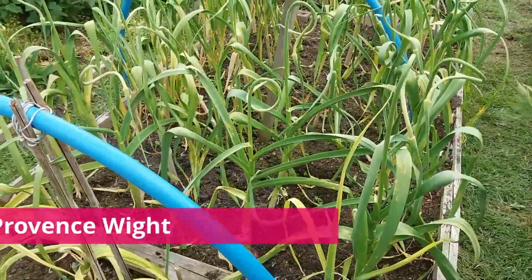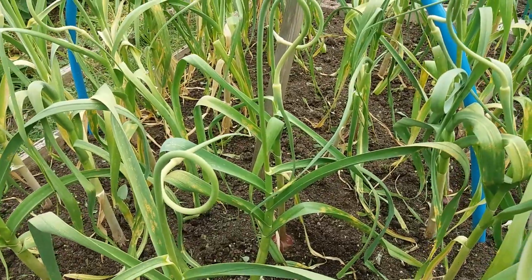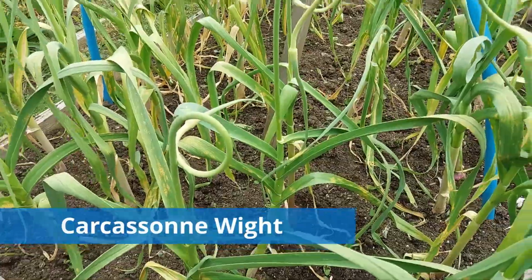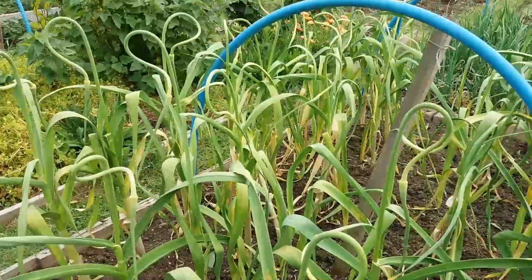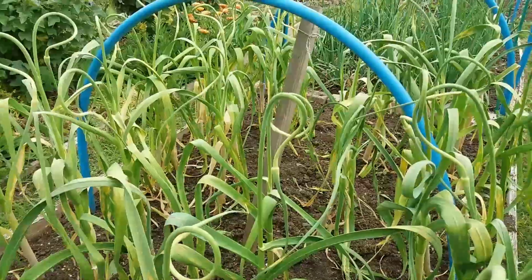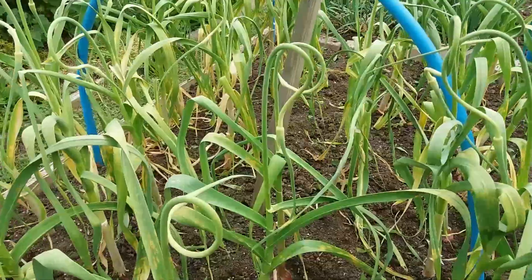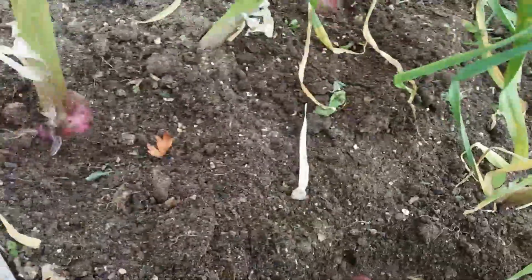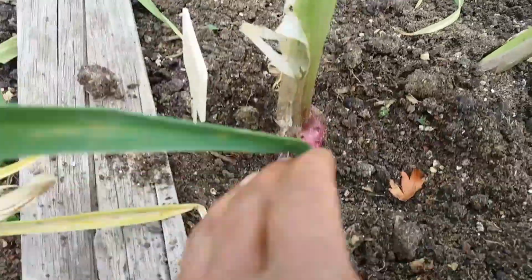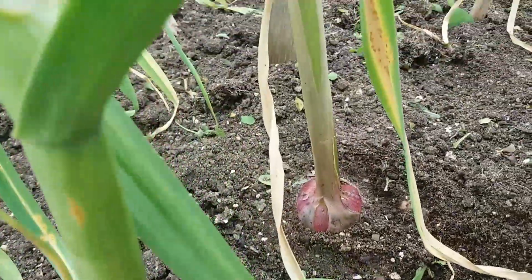It's very difficult to tell when the garlic is ready. This one here is Carcassonne White, and it's a hardneck, and so you can see all these little scapes, these little flower shoots which are curling, and I'm going to cut those off and try to make scape pesto this year. And over here, down here, if I don't shake this too much, you can see, I've been trying to find out whether they're ready to harvest or not, and over there as well.